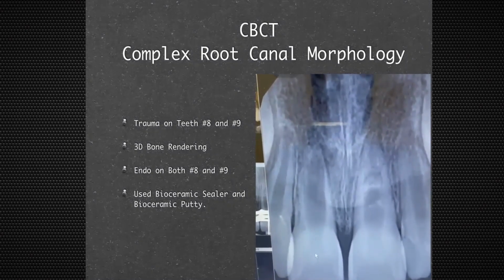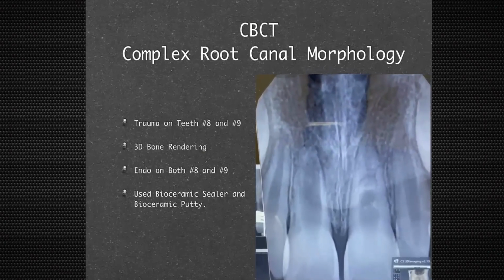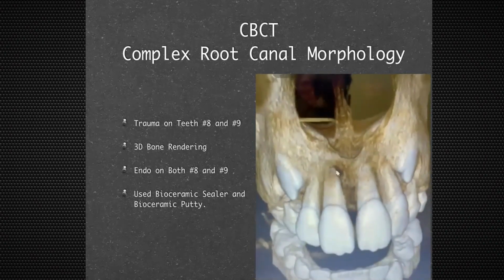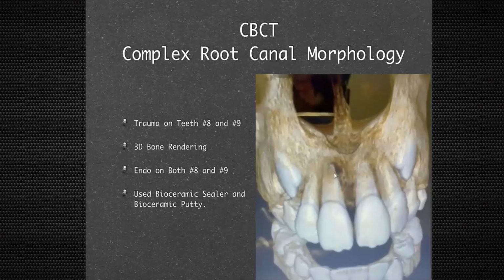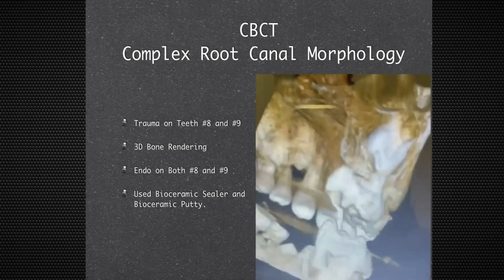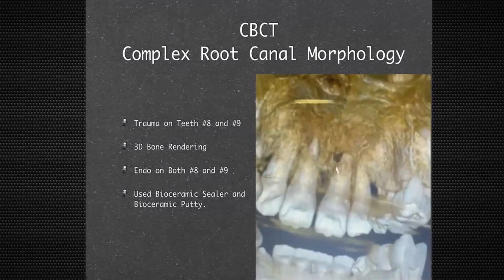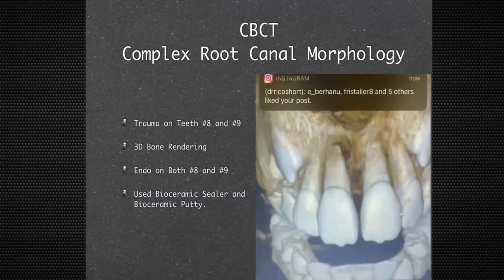This is tooth number 8 and tooth number 9. You can see the calcifications in tooth number 9. So we decided to do a limited field of view 3D CBCT here. And you can see tooth number 8. You see that defect here with the periapical radiolucency on tooth number 8. And as we spin it around, you can actually see the defect is through and through all the way to the palatal aspect.